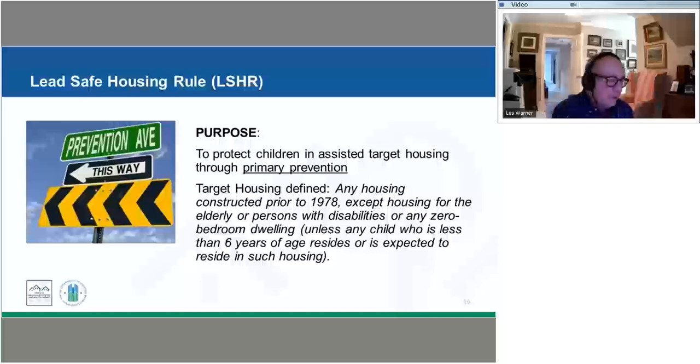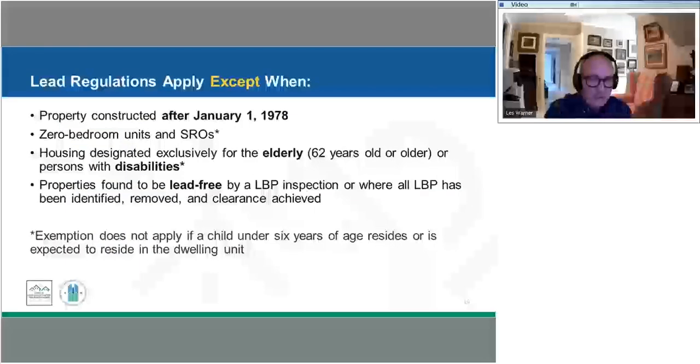And you'll see we're going to be following what the specific subpart will require, and for today that's specific to tenant-based rental assistance. So there are some exceptions for when this rule would be applied. I mentioned that the lead-safe housing rule went into place, or the ban on the use of lead went into place, on January 1st of 1978.